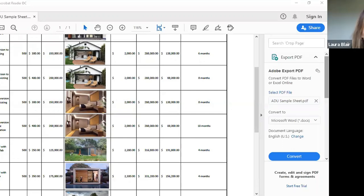It depends on the jurisdiction. The cities have to allow by right an 800 square foot ADU that is 16 feet high and meets the setback requirements. After that, you have to look at their local legislation to see what they will allow.